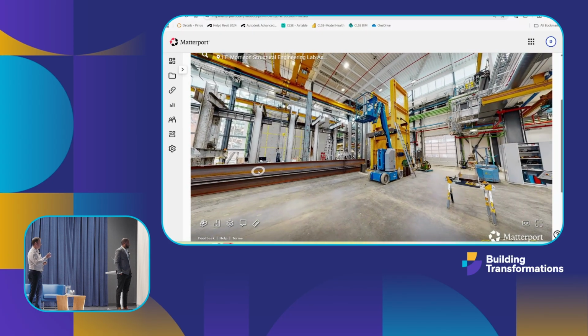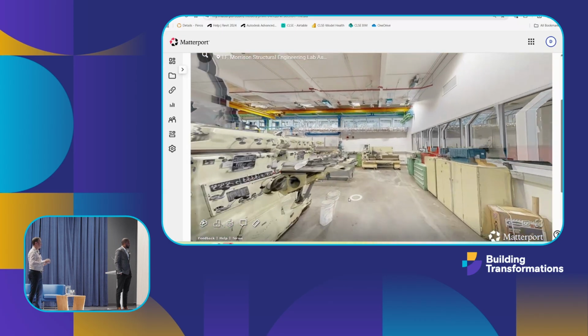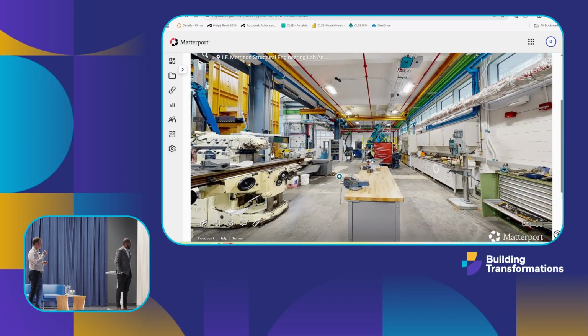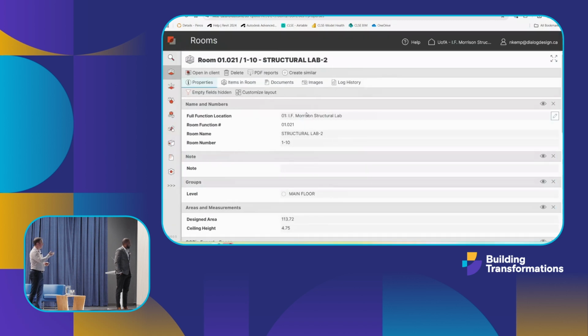But this was the segue for the ownership team. This is where they felt most comfortable first interrogating the building, through the Matterport web viewer. We can navigate into the room that we showed within the ARC model. And you can see, just getting right into the tag embedded in the viewer takes you right back to that dRofus web link. So you're now within the room.